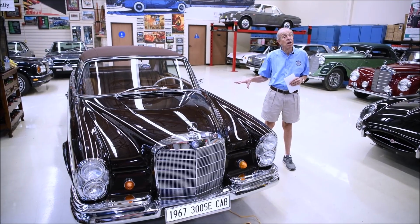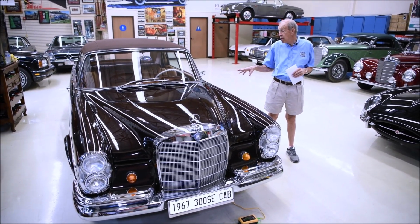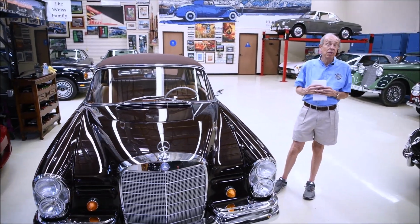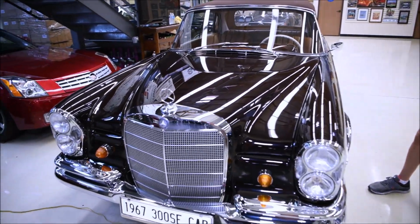The car rides on air and is a very smooth, luxurious ride. The inside has more wood trim than the 280, and in general it is just a more luxurious automobile.